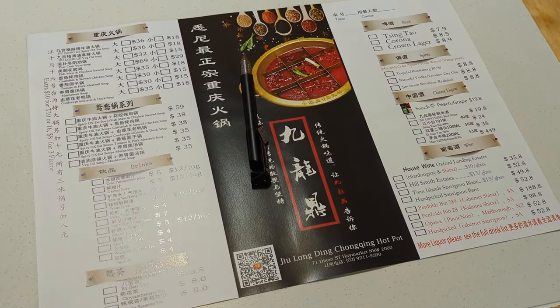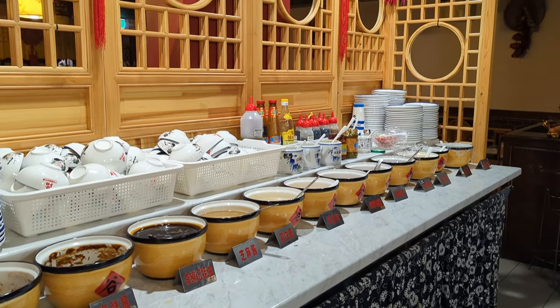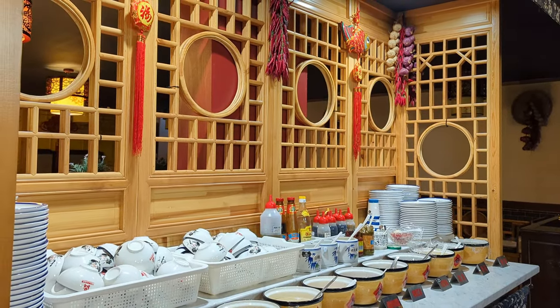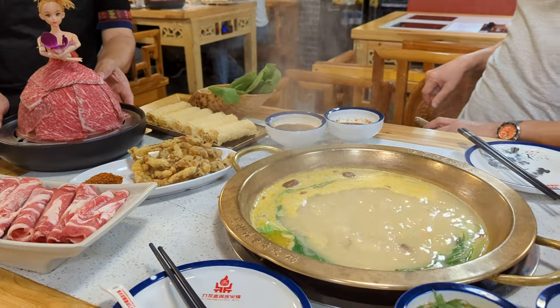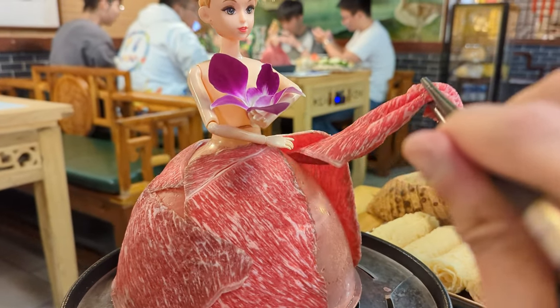The hot pot menu has a variety of ingredients for you to select, and the sauce station is clean and well stocked. If you're not familiar with how to make a great hot pot sauce, feel free to ask the staff. Hot pot is where you can cook and eat at your own pace.